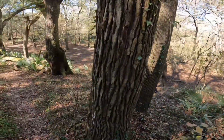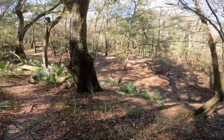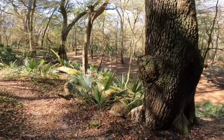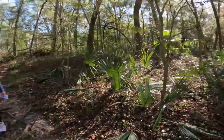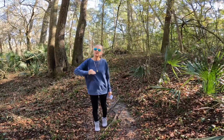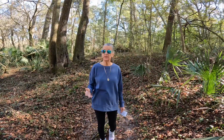Check out this basin that's here. Look how clean it is. It's almost like it's perfectly manicured, but it's natural. We know it fills with water though, because they said that Suwannee River has 20 to 40 foot shifts in water level. Oh, I didn't know that. It happens quickly. Yeah, cool.